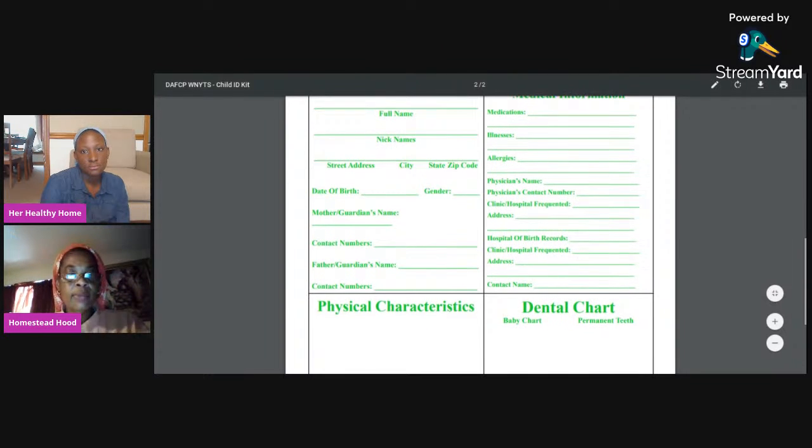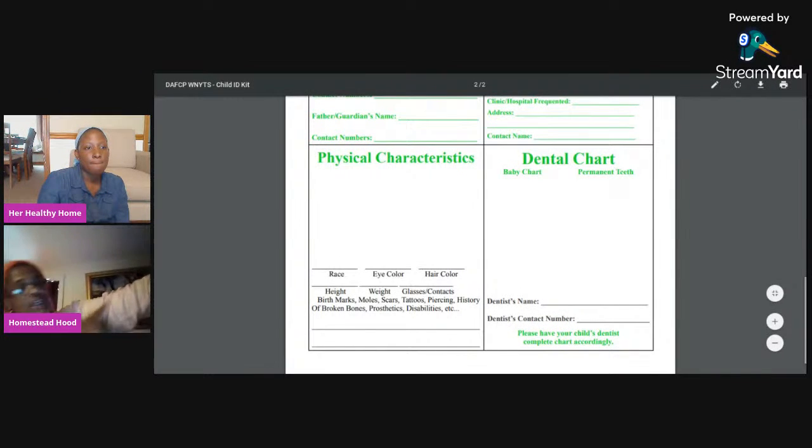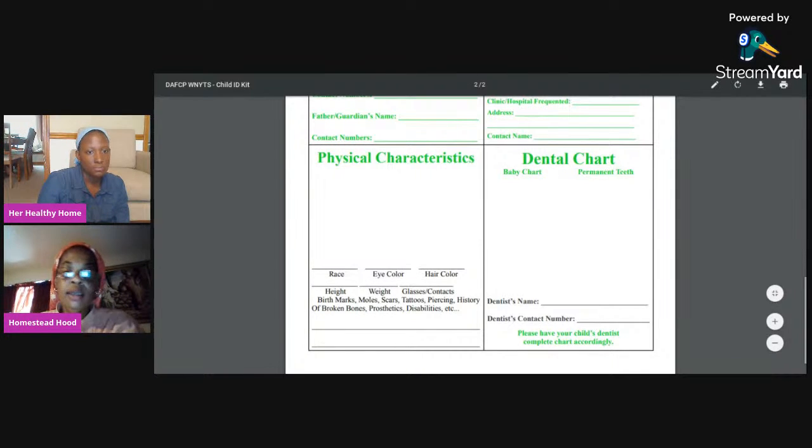So here, physical identification. If your child has a birthmark on the inside of their arm, you want to have that indicated. If it's on their back, a certain scar somewhere, any piercings. So if there's a special tattoo, you want to be able to draw it on there. Dental records. God forbid your loved one needs to be identified and there are no markers except the dental records.